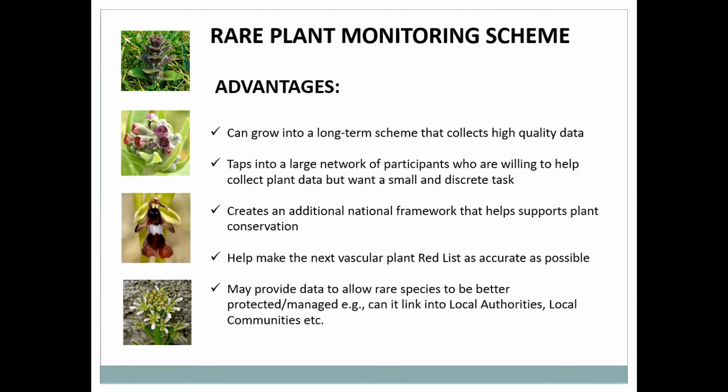I also manage the All Ireland Pollinator Plan. We've used this approach a lot within that, where you try to link up local communities to something interesting that occurs where they are. And that approach has worked really well because they feel an ownership of it and a protectiveness of it. And I think there's probably scope for exploring that here also, in this case.